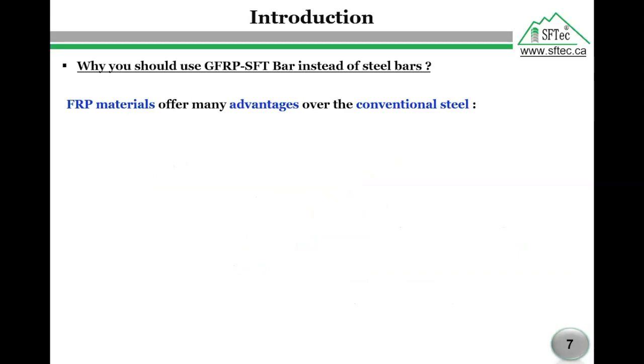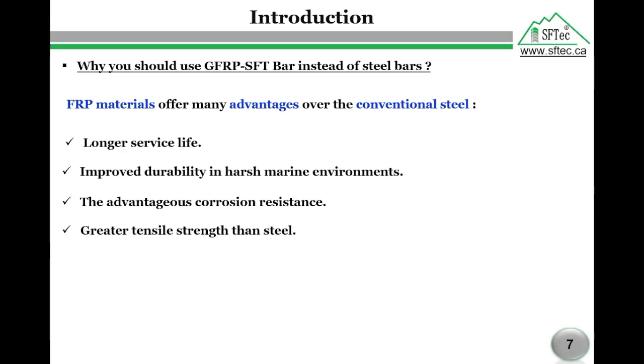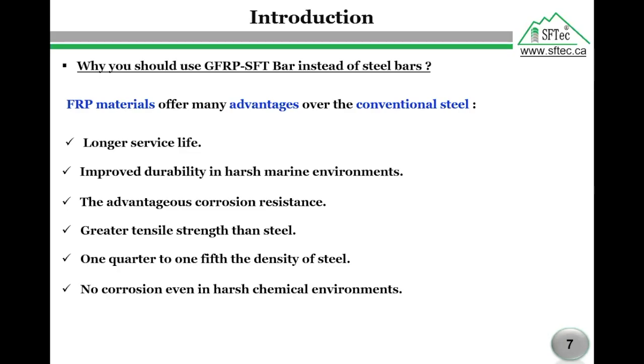In the last 10 years, FRP rebar have been used successfully in hundreds of bridges, parking lots, tanks, and marine structures across Canada and the US. FRP materials offer many advantages over conventional steel bars, like longer service life, improved durability in harsh marine environments, corrosion resistance, greater tensile strength than steel, lighter weight than steel, no corrosion even in harsh chemical environments, and finally neutrality to electrical and magnetic disturbances.